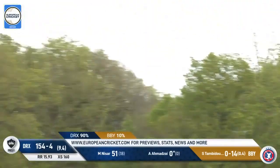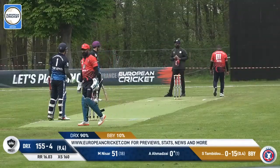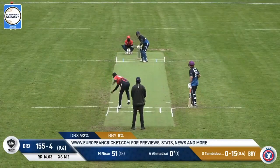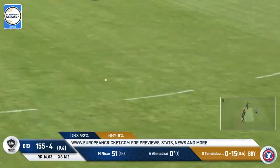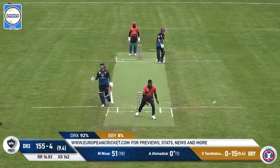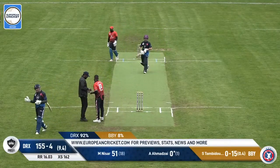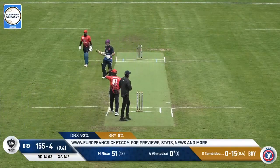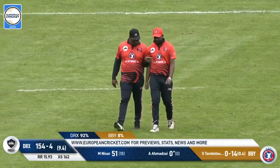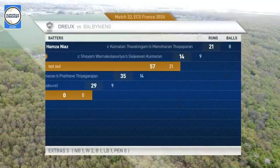A free hit. And Nisa will just pump it over cover. Maximo! No ball, plus six. Hit down the ground. Actually, wonder they might have accidentally scored that wrong. So I actually think we're looking at, let me just do some quick adding up. So I think we're looking at 161. I think is what we're going to end up with.